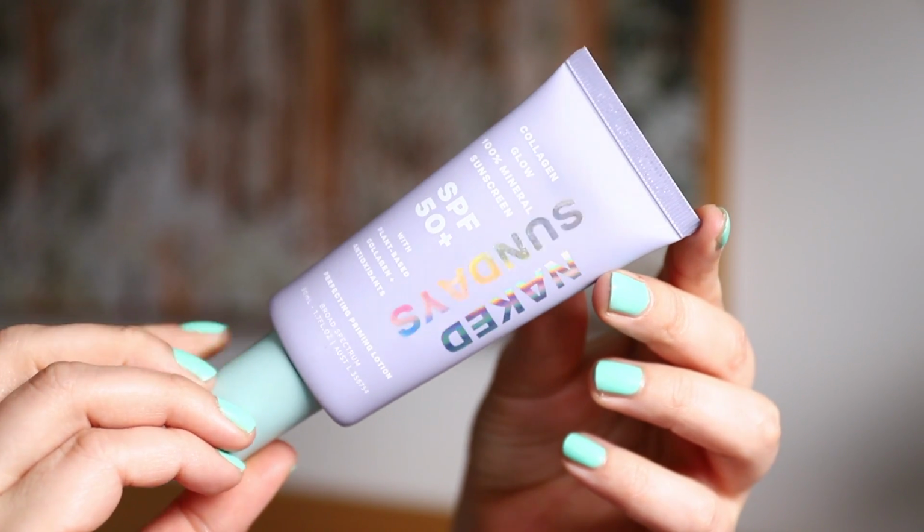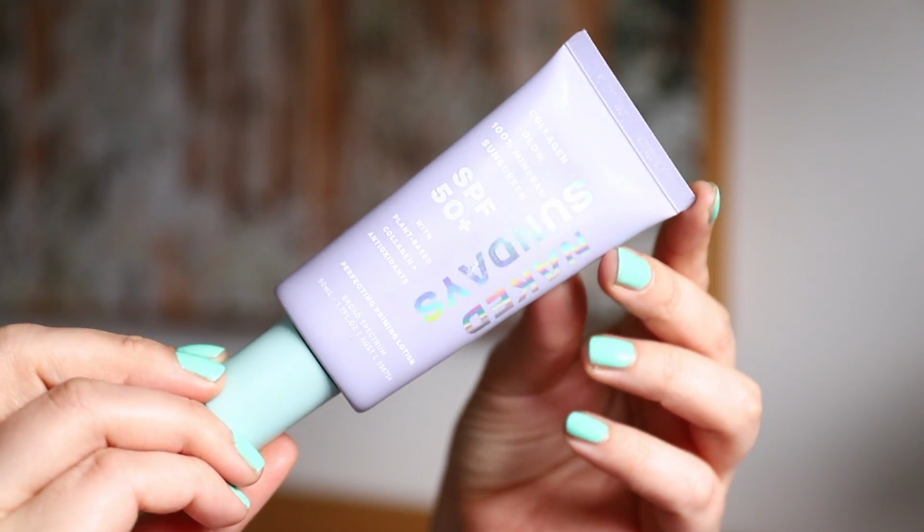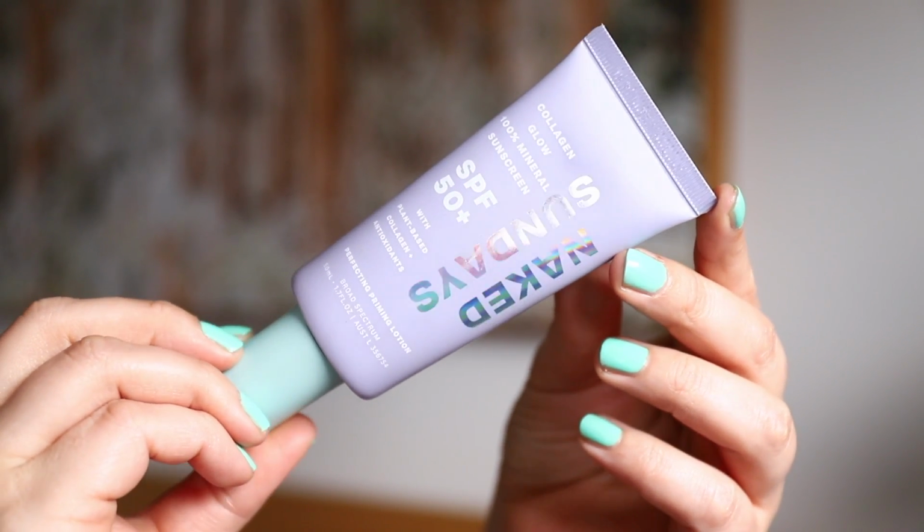If you have drier skin and you want something a little bit thicker, I quite like, this is one of my newest ones. This is the Naked Sundays Collagen Glow 100% Mineral Sunscreen SPF 50 plus. This MECCA one is also SPF 50 plus. This one is thicker. So again, it doesn't run at all. It's quite thick. It has a little bit of color to it, but it does just blend out.